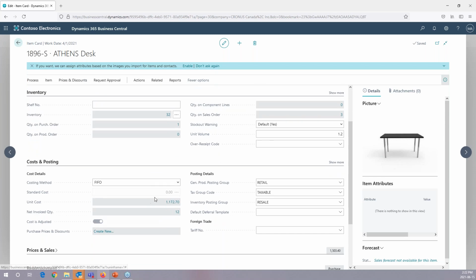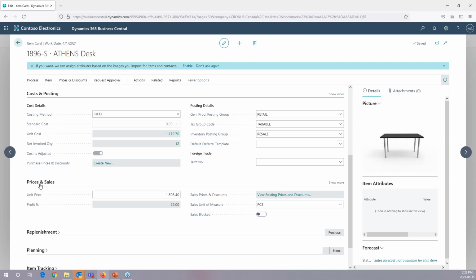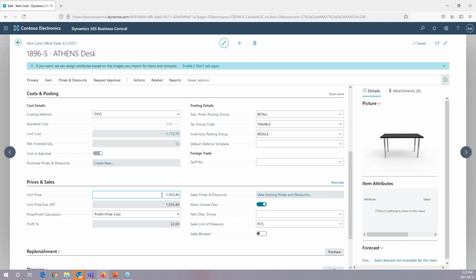The same goes when we are looking at our costing for the product. Here we can publish what our unit cost is. We can also create purchase discounts and prices on an item. When it comes to the sales and sales prices here, we can publish what our sales prices are. But if we had specific sales prices, maybe for a specific sales group or for a specific customer, we can set up those specific prices. And as you can see for this item, I've set up an example of those discounts, which is why it says view existing prices and discounts, whereas the purchasing price says create new. Which tells us that there is no special pricing for purchases, but there is for sales. So let's just quickly take a look at prices.